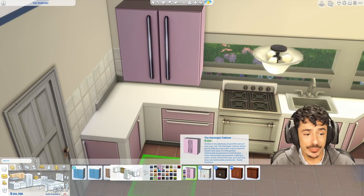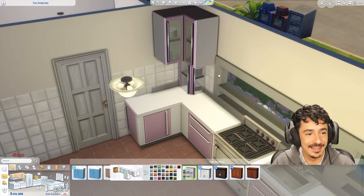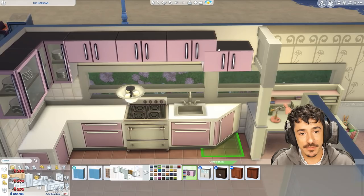Why did that take me so long? Why did that take me so long to think of that? Help. Today is not the day for me. Yeah, okay, that's not too bad. And I'm just going to float these all the way along now. Can I fit another one in there? Oh, I can, just about.